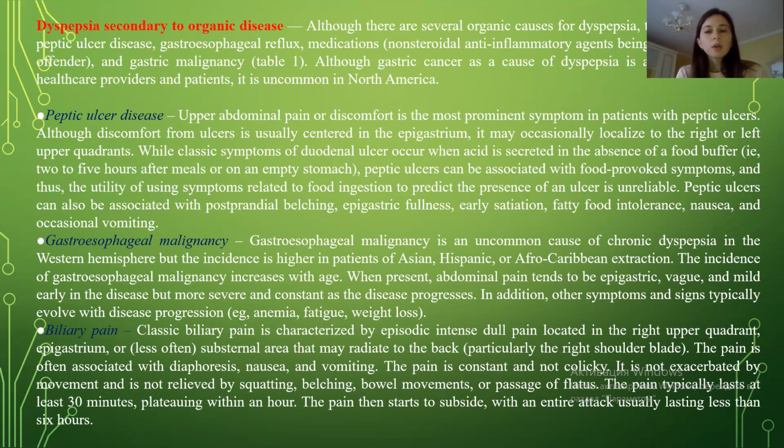Peptic ulcer can be associated with food-provoked symptoms, and thus using symptoms related to food ingestion to predict the presence of an ulcer is unreliable. Peptic ulcers can be associated with postprandial belching, epigastric fullness, early satiation, fatty food intolerance, nausea, and occasional vomiting.